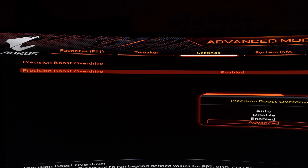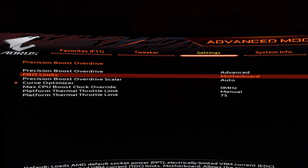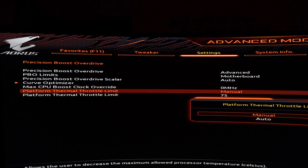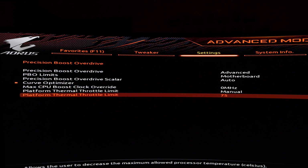Then set the PBO limits from auto to motherboard, as this will allow the motherboard to control power delivery and you should see higher performance with higher temps. Set the platform thermal throttle limit to manual and type 75 as the maximum degrees for the CPU temp. No matter what type of app you are using, the CPU won't get over 75 degrees Celsius.